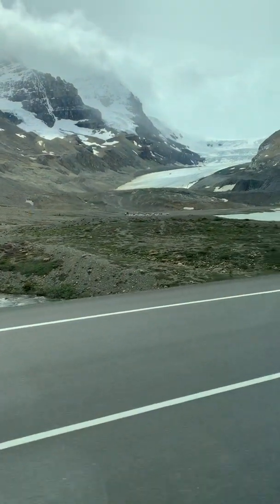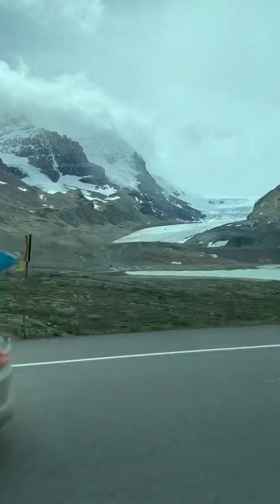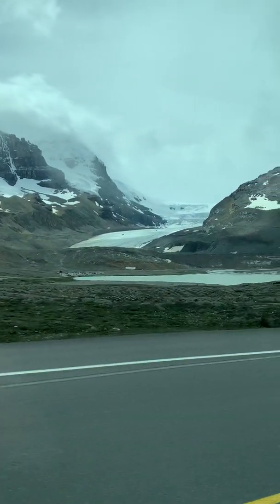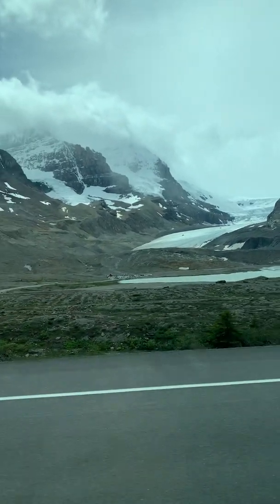43, that is when it started to be a retreating or receding glacier. You can see Ice Explorers coming down off the glacier there. That's where we were.